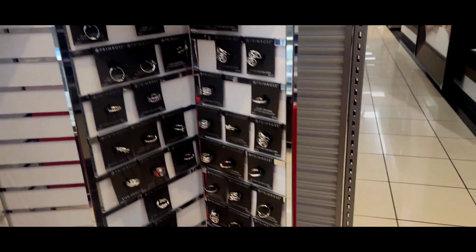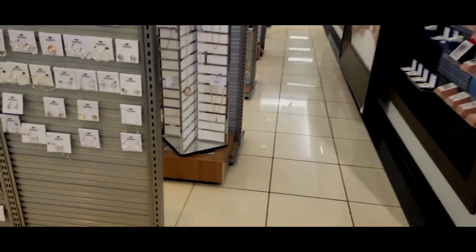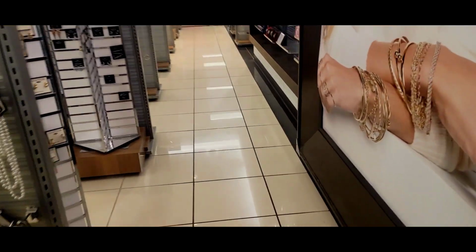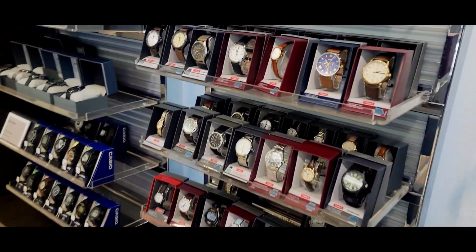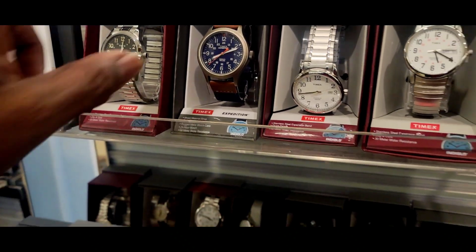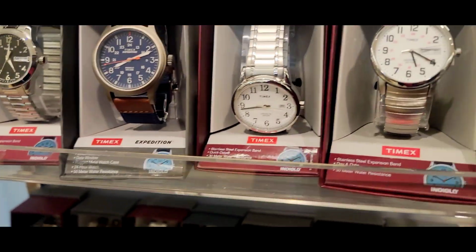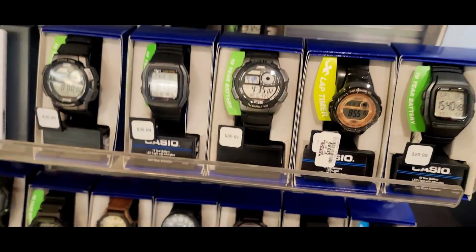I was accustomed to it. So my mom would come to a section like this. She's looking at rings and stuff like that. I remember I used to hate just being in this section, because of the earring thing, I'm like, okay, I need to see something better than this, right? And then my dad would be walking around, and I'll walk over to him, and this is where he'll come to. Yeah. So this was his speed, man. He had some Timexes and stuff like that, priced $24 to $74. Timex and Casio undefeated, y'all. Undefeated as far as watches is concerned.